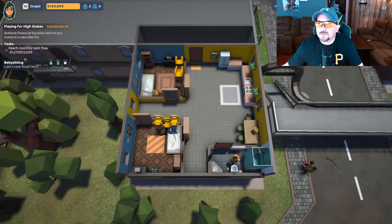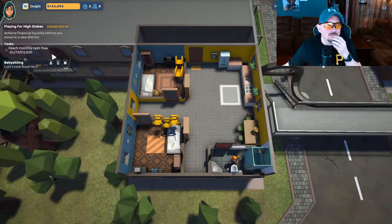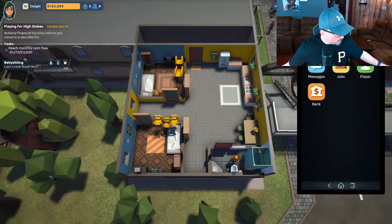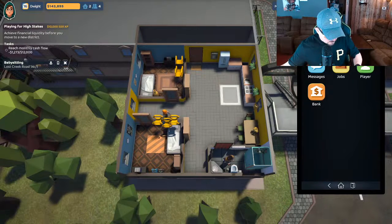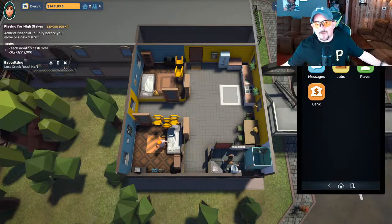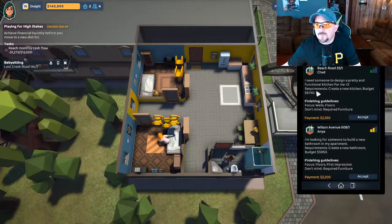Okay, so let's get back to babysitting these people. Reach a monthly cash flow of $12,000. That is something, I tell you. I don't know if I can. That's going to take some doing. But let's see what else we can find.